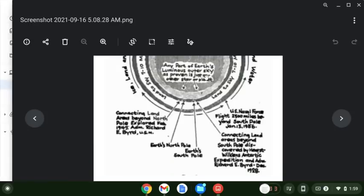Any part of Earth's luminous outer sky, as proven, is just another star or planet. And what's the luminous outer sky? We're talking about the areas that are able to be seen, or the atmospheric energy, you know what I'm saying, all connected with everything, because according to this, the land, the sky, everything's connected.